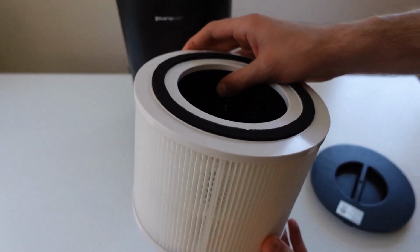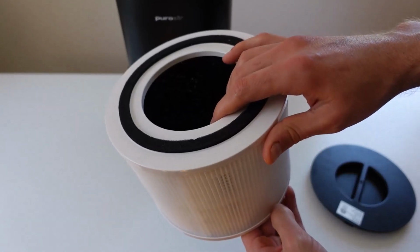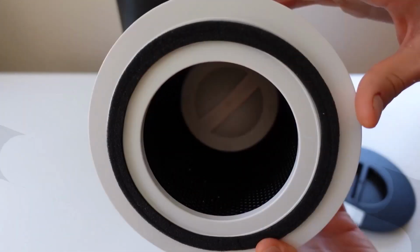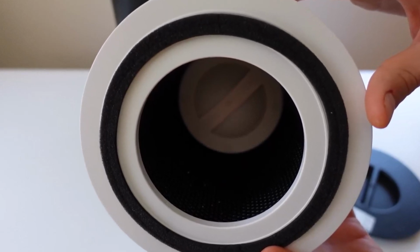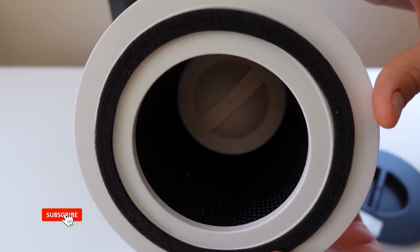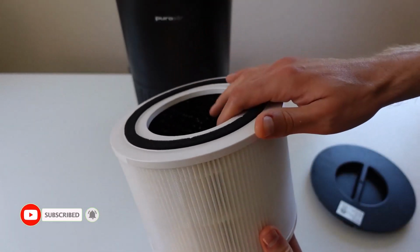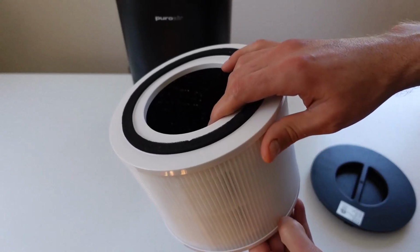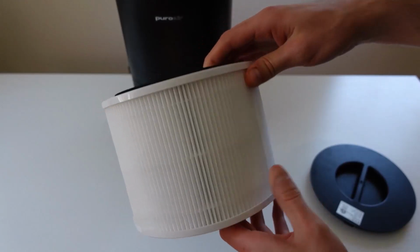Common praise. Customers frequently praise the purifier for its high-efficiency filtration, large coverage area, and quiet operation. Many, like me, find it easy to install and maintain. Common criticisms. Some users mentioned the potential cost of replacement filters as a drawback. However, considering the purifier's performance, I find this a minor issue.